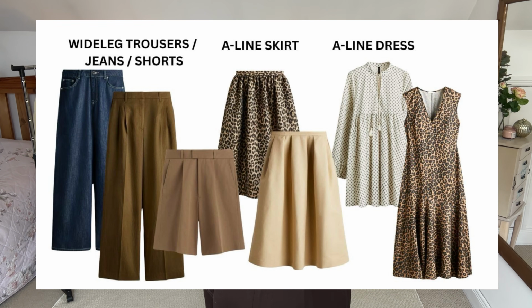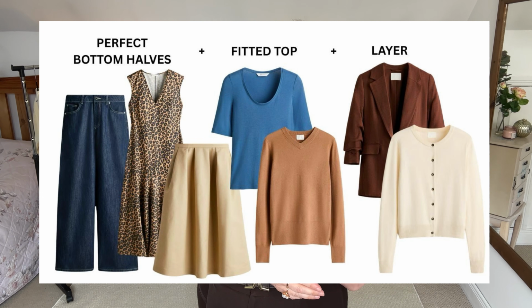But the formula looks like this. The outfit formula is very simple, and it always starts with the perfect bottom halves. The perfect bottom halves for apple shapes are wide leg trousers, wide leg jeans, wide leg shorts, an A-line skirt or an A-line dress. The formula carries on with a fitted top and then a layer if you need. Very, very basic and very, very simple. Can you see how much scope there is for you to play around?